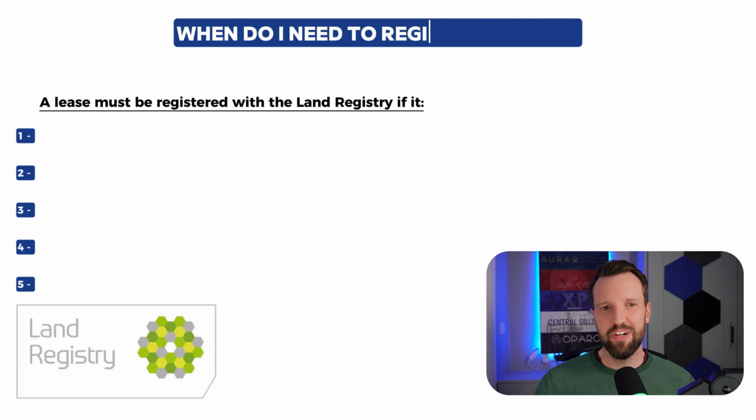When do I need to register a lease? This has arisen because in our social housing portfolio, we have recently been going through registering some leases. We've got commercial tenants that just signed long leases with us. So there's a process that they might need to go through.